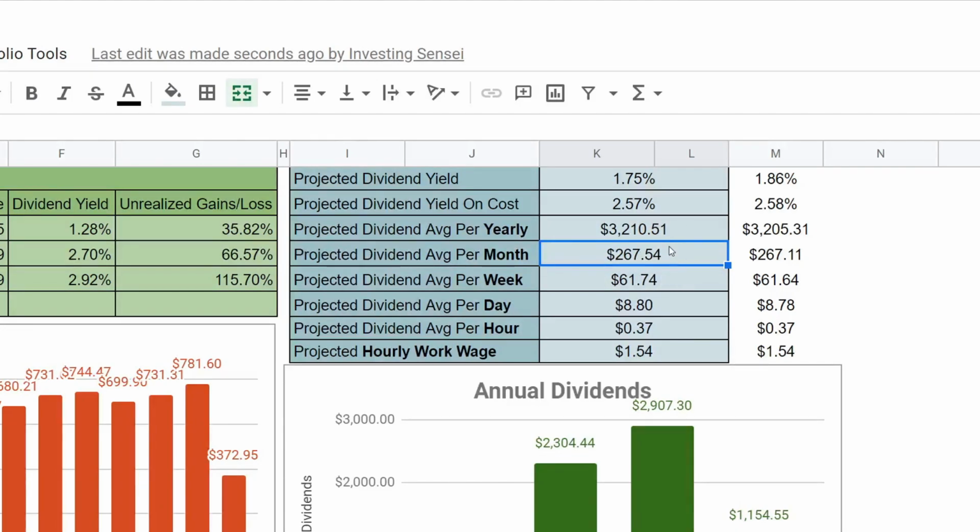Remember that we do have dividend yielding companies that are very, very low. Costco's one of the lower ones, and so it doesn't affect it much. So here, if you look at the dividend yield, 1.75%, the portfolio actually has gone up in price, so that's why it's much lower. Projected dividend yield on cost, it's actually gone down, so 2.57%.